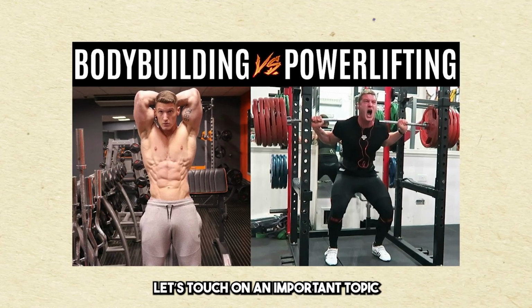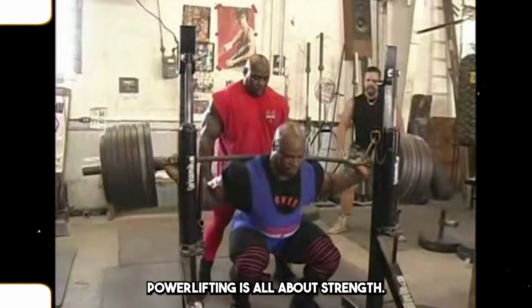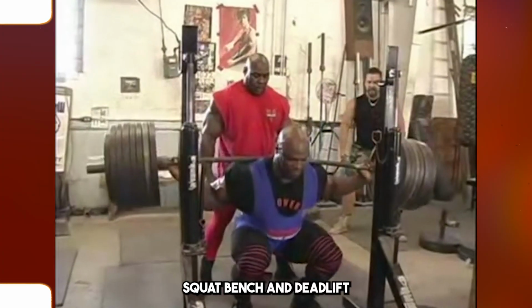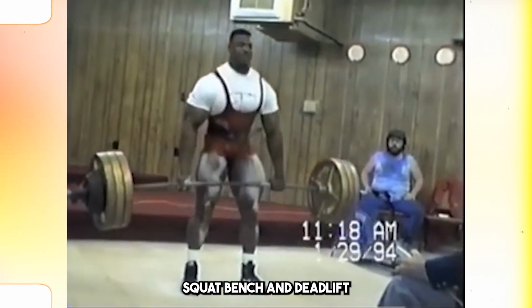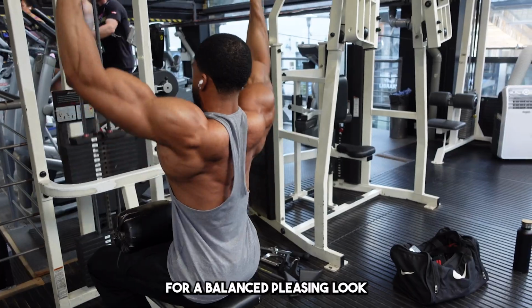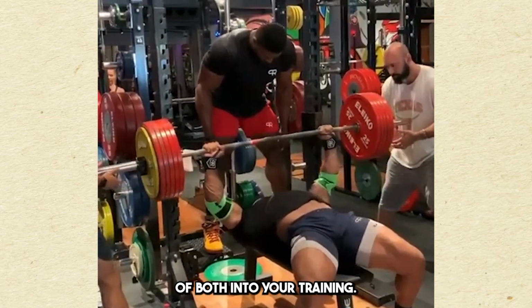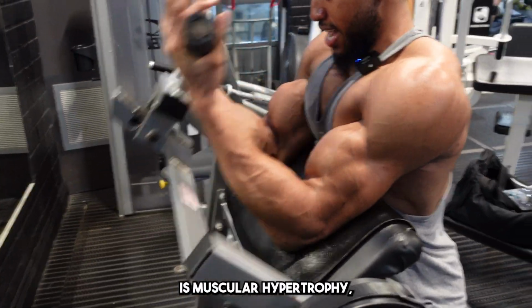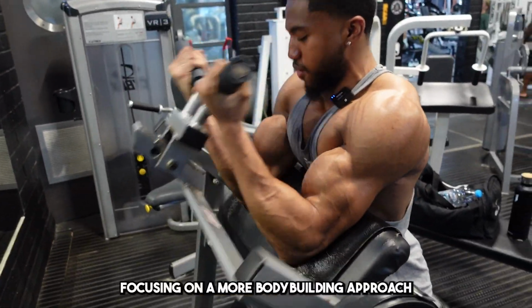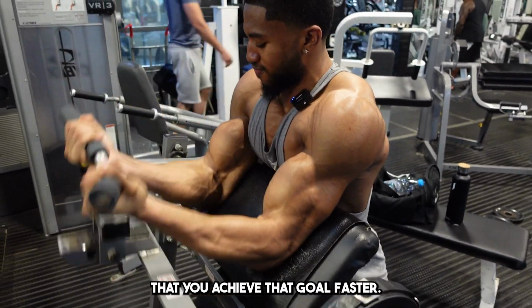Let's touch on an important topic: the difference between powerlifting and bodybuilding. Powerlifting is all about strength, focusing on the big lifts like squat, bench, and deadlift. Bodybuilding, on the other hand, is all about aesthetics, sculpting each muscle group for a balanced, pleasing look. Both have their merits, and you can even incorporate elements of both into your training. But if your main goal is muscular hypertrophy, I recommend focusing on a more bodybuilding approach to lifting, as this will make sure that you achieve that goal faster.